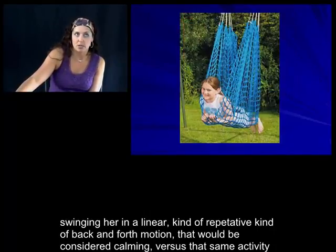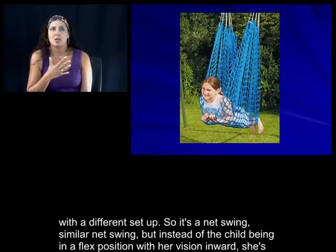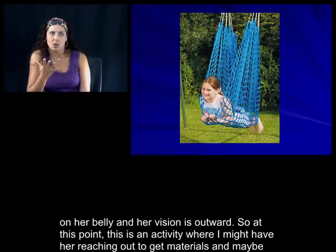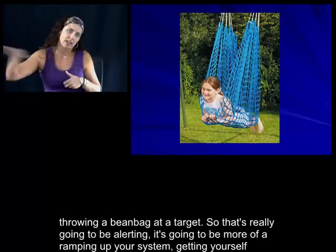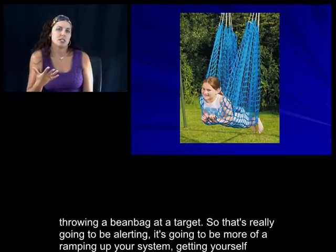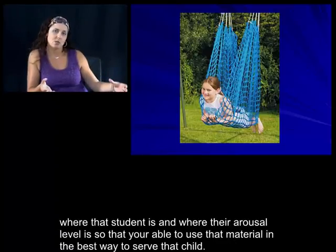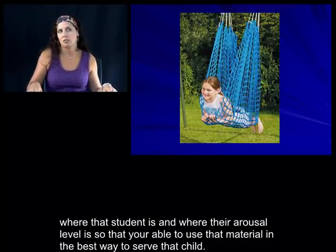Versus that same activity with a different setup. It's a similar net swing, but instead of the child being in a flexed position with her vision inward, she's on her belly and her vision is outward. At this point, I might have her reaching out to get materials and maybe throwing a beanbag at a target. That's really going to be alerting. It's going to be more of a ramping up your system, getting yourself energized to be able to participate in an activity. So thinking about using similar materials, you need to have an idea of where that student is and where their arousal level is so that you're able to use that material in the best way to serve that child.